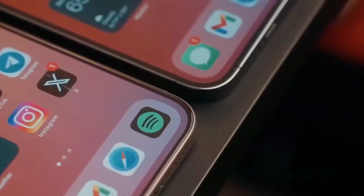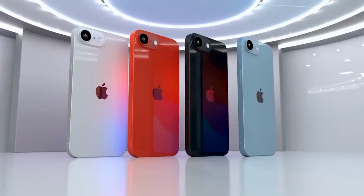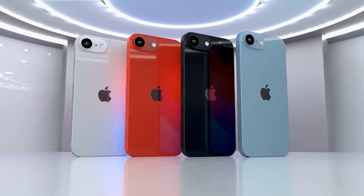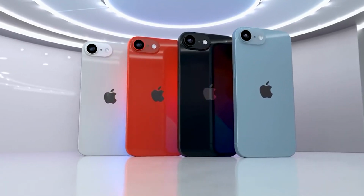Apple is getting ready to make a big move with the iPhone SE 4, its first budget-friendly model in 3 years. This new phone is expected to start mass production in December, and it looks like it will be very special and different from other affordable iPhones.